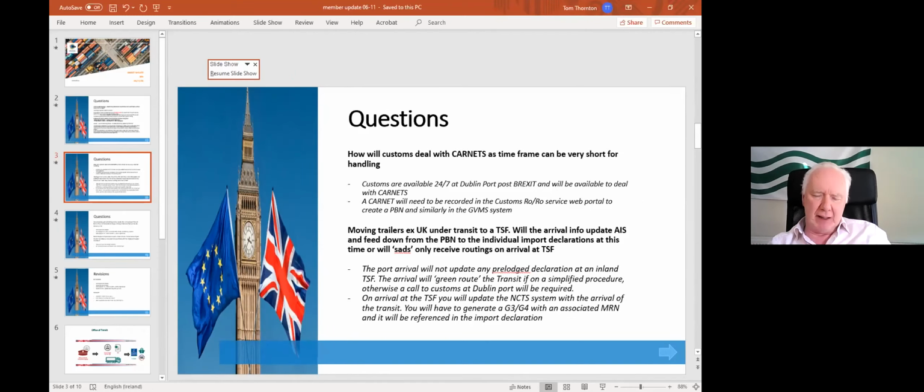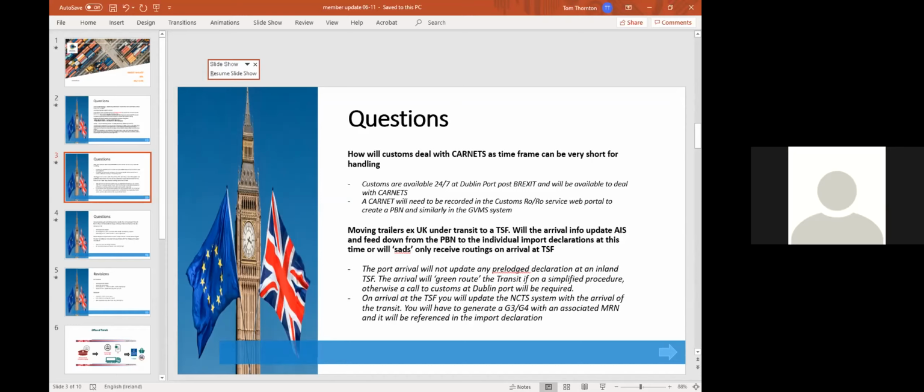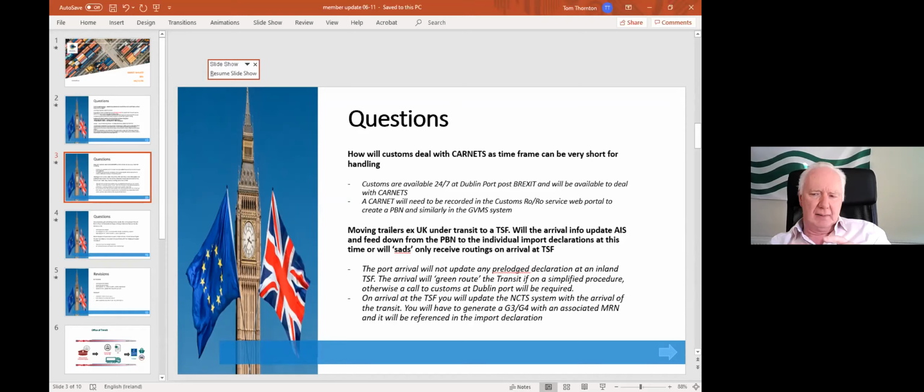And again, if you're on a simplified procedure where the transit is destined to an ACE or a TSF, then you will get a green routing at Dublin Port. And provided you've no controlled goods on that trailer, you'll get a green routing and free to move. So the movement will be from Dublin Port to your depot under transit, and it will only be at that stage you have to report to the NCTS system that your transit has now arrived, and you will then have to generate a G3, G4 with an associated MRN number that you will then use to reference the import declarations to get the import declarations cleared.